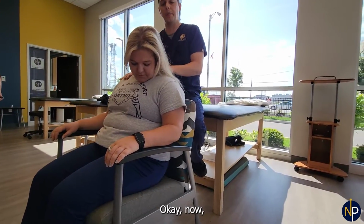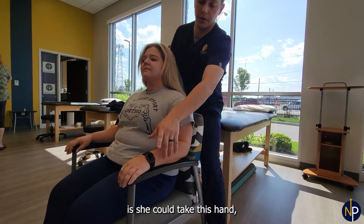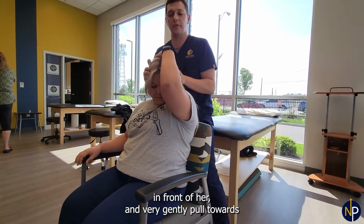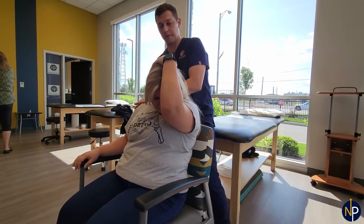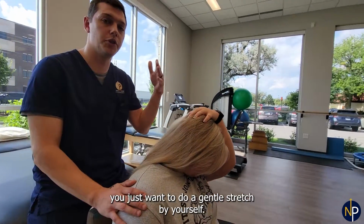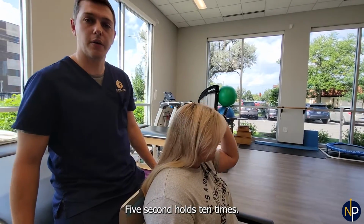Okay. Now, if she wasn't getting a good enough stretch, she could take this hand, bring it above just like this while the elbow is still in front of her, and very gently pull while she's still keeping the shoulder down. And again, if it hurts, you don't want to use this hand. You just want to do a gentle stretch by yourself. 5-second holds 10 times again.